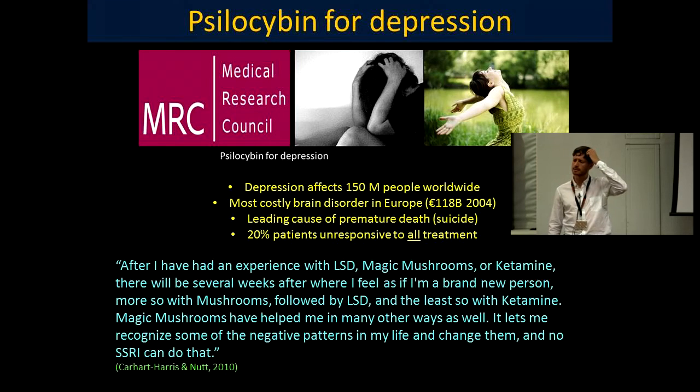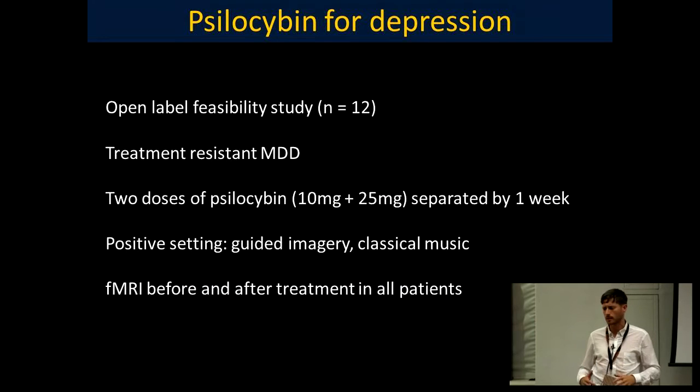So what about the design? Well, it's really a feasibility study. It's one of these, again, treading carefully, walking before we run. An open label feasibility study in 12 patients with treatment-resistant depression. They had failed at least 2 different medications. Often they've had psychotherapy. One of our patients had tried ketamine and it hadn't worked. We give 2 doses of psilocybin, a low dose and then a high dose of 25 milligrams, which is up there with the dose that Roland gives in his research, associated with these very profound experiences. Positive setting, of course. We do imaging before and after treatment, so not while they're under the effects of the psychedelic. We actually do the second scan the next day, capturing the afterglow.